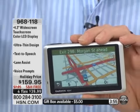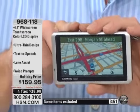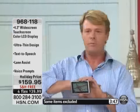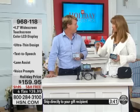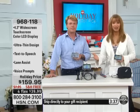All you have to do is take the included USB cable that comes with it, hook it up to your computer, register through Garmin, which is free to register, and then update it whenever you want to. Forever, as long as you have your Garmin. By the way, there are more Garmin GPSs in vehicles than all the other brands combined.